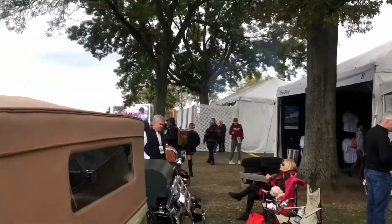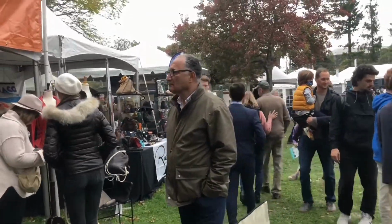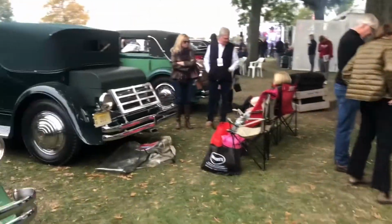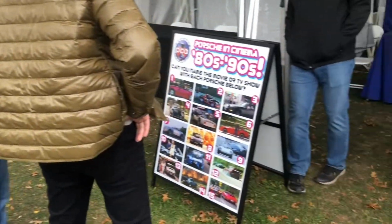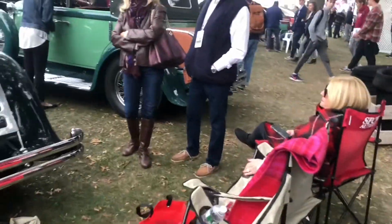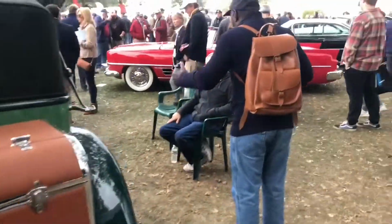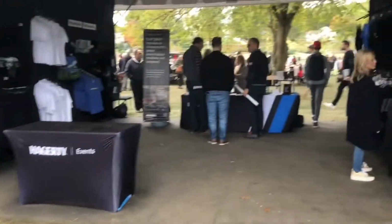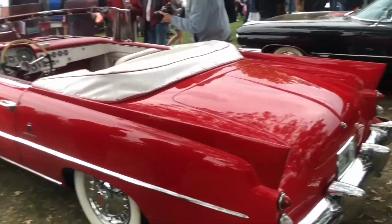Over there, there's a plasma TV. I think that's the first time that you ever had a TV like that. We got clothes here, memorabilia. We got more Duesenbergs here. We got Hagerty stuff here. There's actually one of Hagerty's top events over here. We got a Gia here.